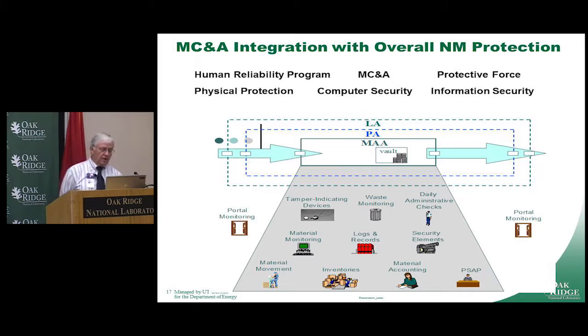You can see on the bottom that it's just giving you, again, a lot of the components that may make it up. Portal monitoring to get in and out, TIDs, waste monitoring, administrative checks. So a lot of the different things that we've talked about, all of it has to roll together, be integrated and working to make sure you've got the protection system necessary.